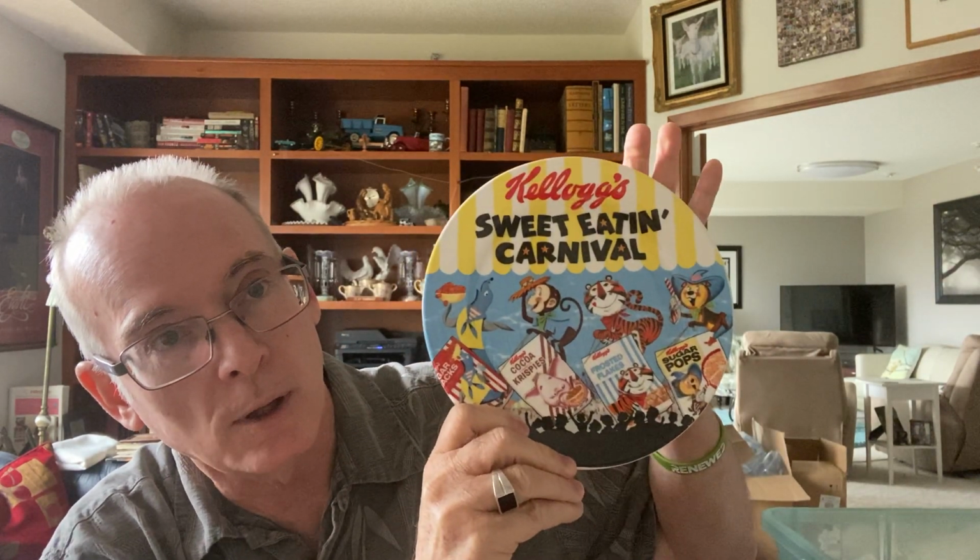In a whole stack of plates, I happened to see this one, Kellogg's Sweet Eatin' Carnival. And on the back it says Vintage Kellogg's. So obviously if it says vintage, you know it's not really vintage. They're making it a vintage item. But what's interesting is this says it's 2006, but it was made in Colombia, which I thought was very interesting. And these plates sell for $15 each. I paid 49 cents at our bins. And it's in great shape. There are just a couple scratch marks where it looks like it was used, but very minimal. So yeah, great find for 49 cents.